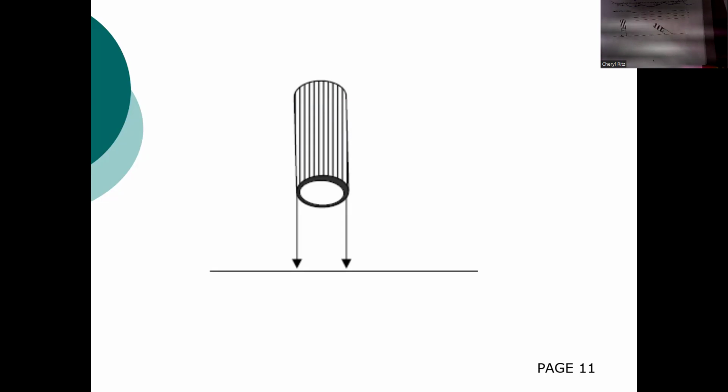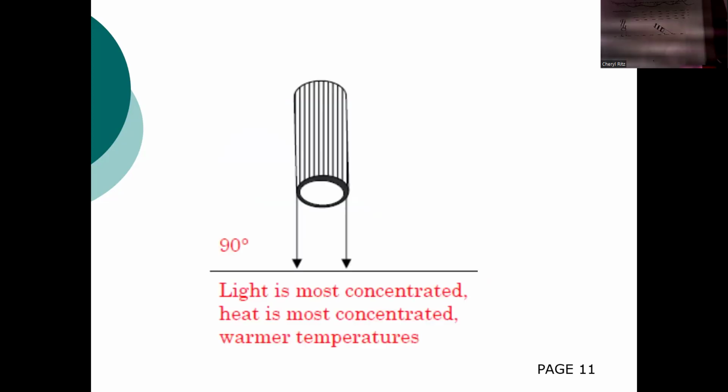As long as you promise to still pay attention. So this is supposed to be a flashlight shining straight down. Hopefully you see what angle the light is hitting in this picture. That's a 90-degree angle. If you don't see that, please show that 90-degree box there. So this is when the sun is directly overhead. It's hitting at 90 degrees, and the light is concentrated in that small little area. If this was sunlight, that heat would also be concentrated, which would mean when the sun is directly overhead, we get warmer temperatures.